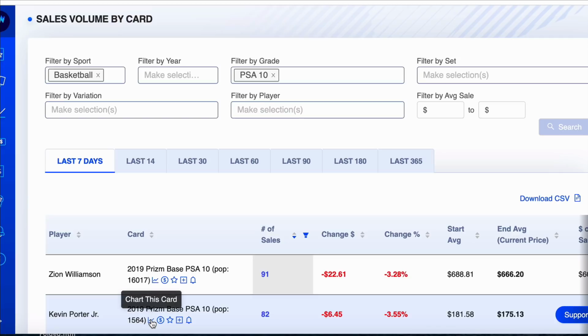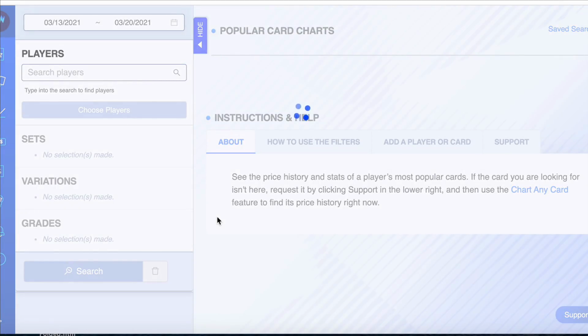Kevin Porter Jr., 2019 Prizm. He's number 2 on the list. By the way, Zion had 91 sales on the week. Kevin Porter Jr., 82 sales on the week. So this is number 2. Pop count of 1564, down 3.5%. So this is Kevin Porter Jr.'s rookie. There's been a little bit of hype coming in for him for the last couple weeks or so, because he was playing in the G League, and then he got promoted to the actual team, the Rockets.